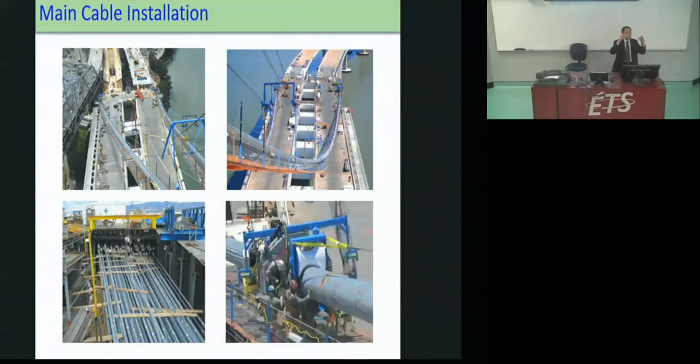Once the 137 strands were in place, they sent a machine called a compactor, which wraps around the cable, travels along it and compresses it, so it looks like one. Then they tied some wires, I think these are special zinc coated, and then they painted it to prevent corrosion. So it looks like one cable, but it was placed 137 times around the place. All parallel wires, 17,000 wires in that cable.